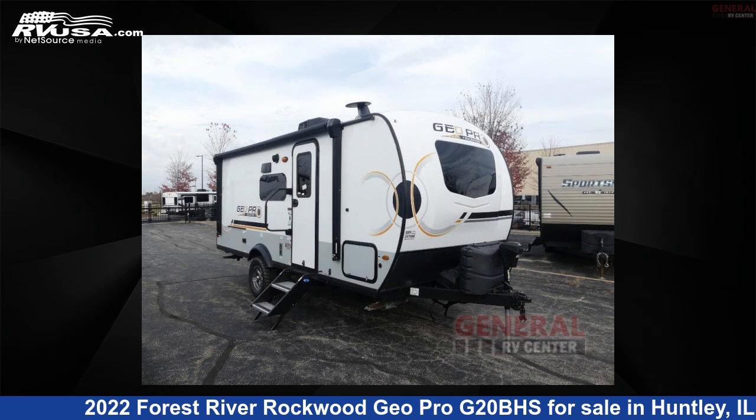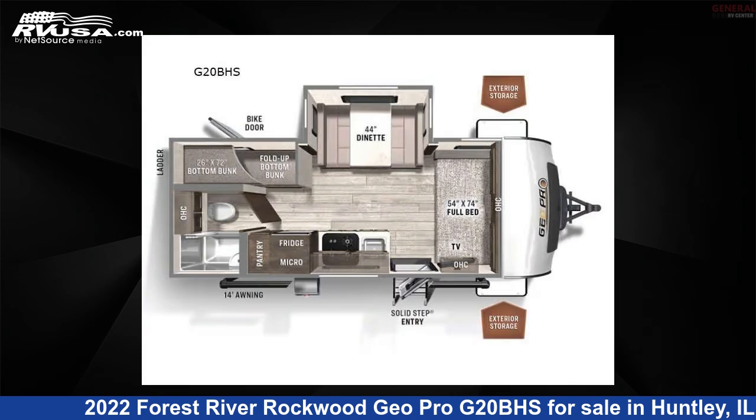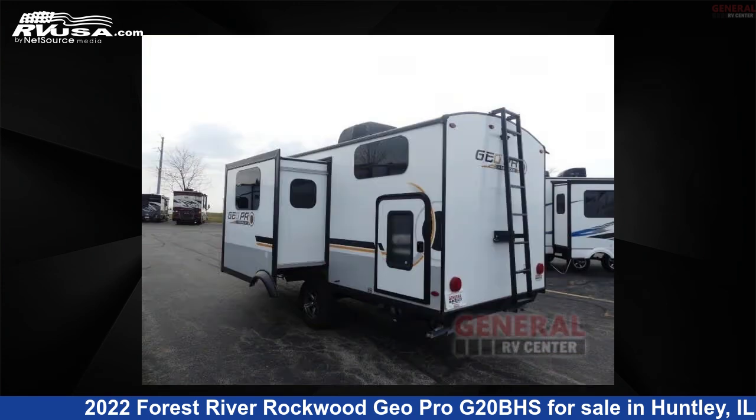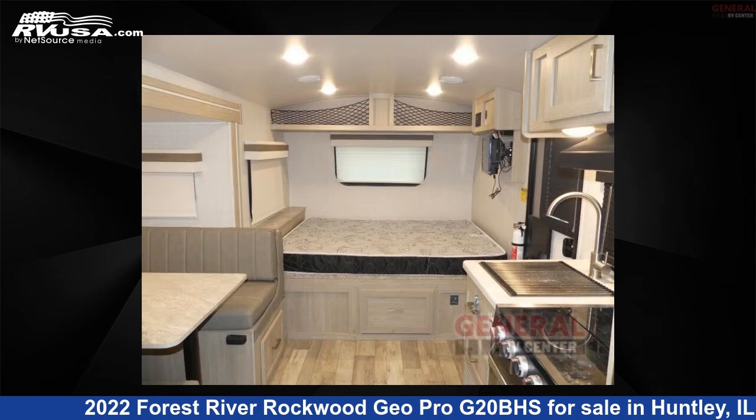This 2022 Forest River Rockwood Geo Pro G20BHS is a travel trailer RV. It is located in Huntley, Illinois, 60142 and is offered for sale by General RV Center.